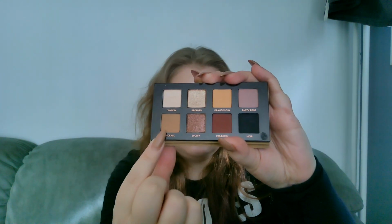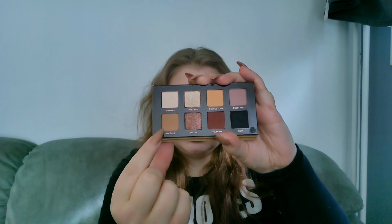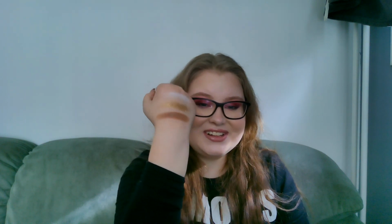So 1 through 8. And I get number 5, which is the shade Incense right down here. It matches my nails pretty well, but it's just this really nice neutral brown. That's what Incense looks like. So yeah, we have only 1 shimmer shade. But I do prefer panning mattes, so that's okay.